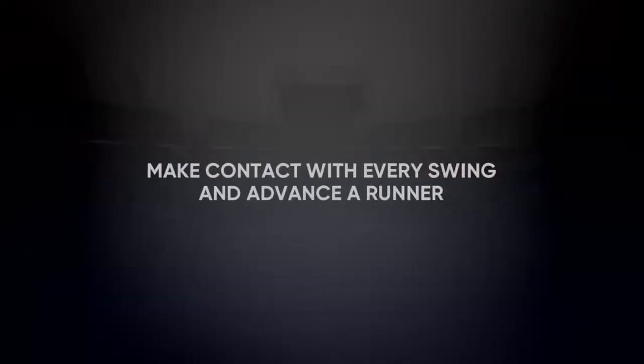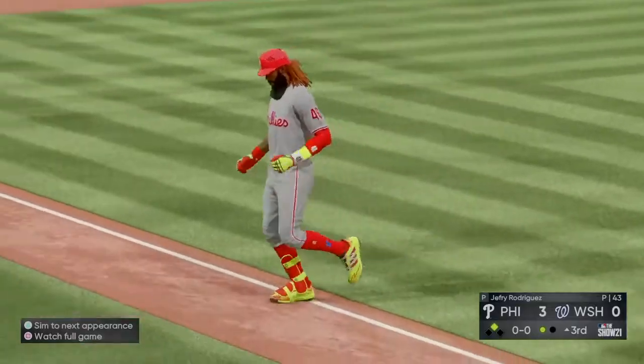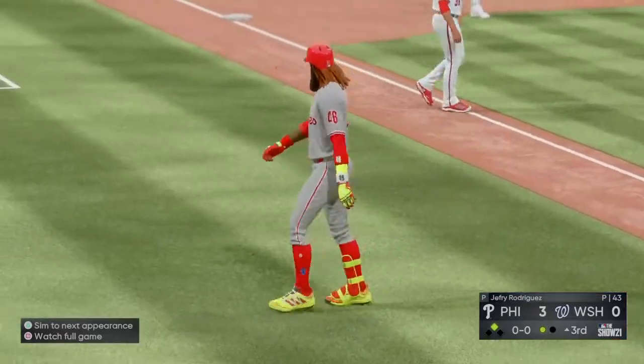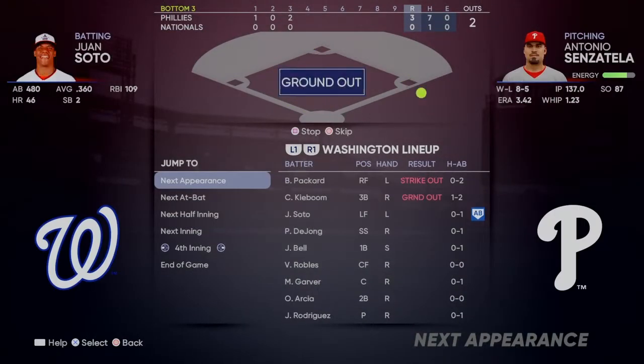Yeah, advance the runner, because they don't like tagging up. That's another thing that the San Diego studio needs to fix. I've been saying they should fix this for years, because the CPU doesn't like tagging up.